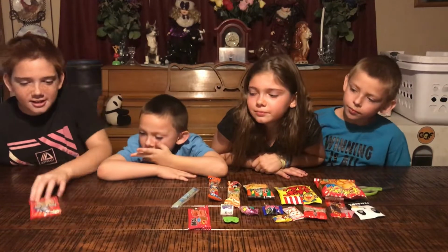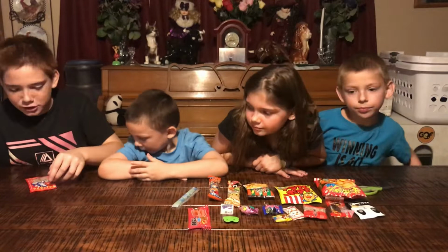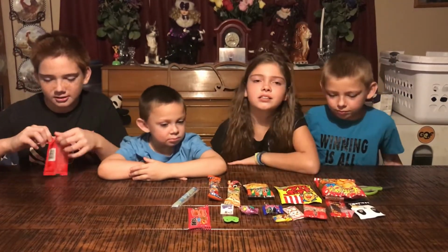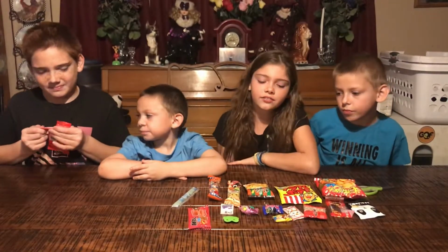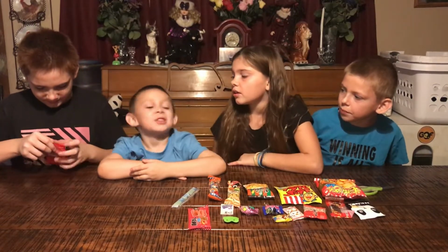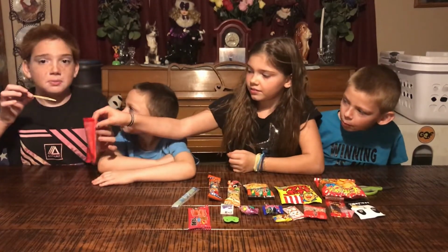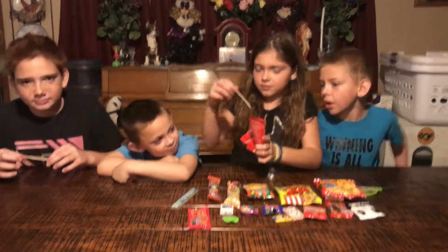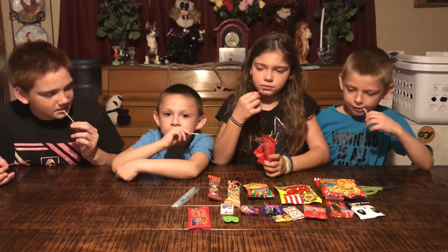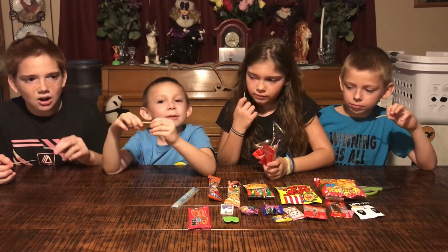I choose this one. It says Yakitari, and it says number 5. It has a fish, with water and I think bubbles. I think it tastes like fish or something, because usually everything that has a fish on it tastes like fish. Smells like fish. It doesn't taste like fish.